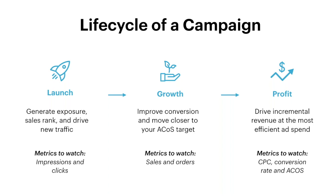Yeah, so this here is the life cycle of a campaign. The launch phase is there for gaining exposure, sales rank, and driving new traffic. The idea is to reach a wide audience to gather as much data as possible. Some metrics to watch there would be impressions and clicks. Next would be the growth phase. When you're in the growth phase, what you're trying to do is improve conversion and move closer to your ACoS target. Some metrics to look for there would be sales and orders.